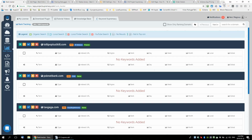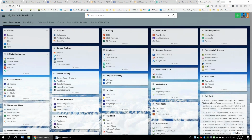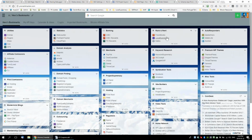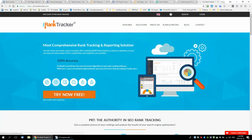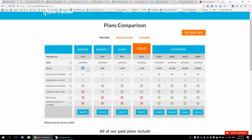And let me show you something else, guys. This is hilarious. The rank tracker that I used before this was, what's it called, Pro Rank Tracker. Let me show you pricing of Pro Rank Tracker. I'm still trying to value that $37 a month, guys. That's what I'm doing here. Okay, so the number of keywords that they sell for, you get to track 300 keywords with these guys for 19 bucks a month, right?